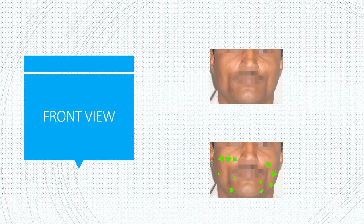Front view shows very clearly a round depression, a hollow pit on both sides in the cheek. Otherwise, you can appreciate he is quite a healthy person. Very thick neck and a healthy, good looking face he has got. Well sculpted jawline, prominent chin, nose. That is what he is worried about. If you see these green arrows, they cover the depression area on both sides.